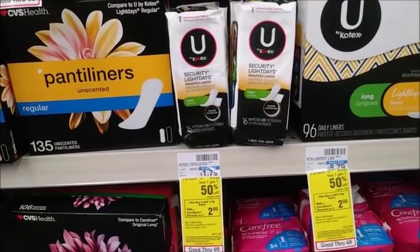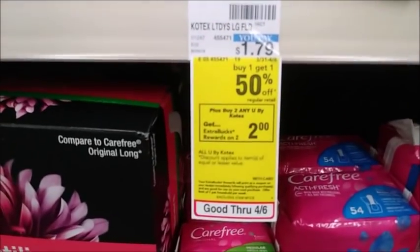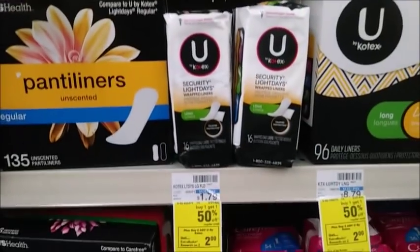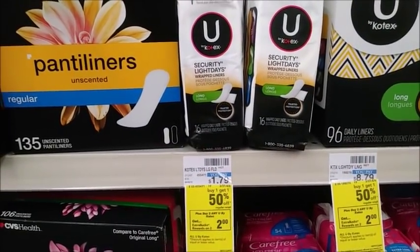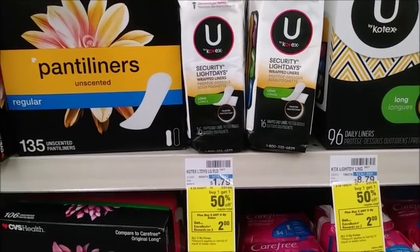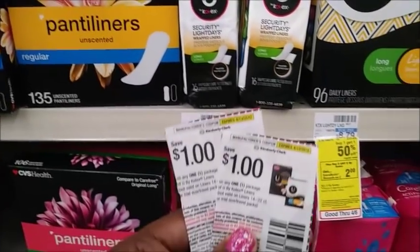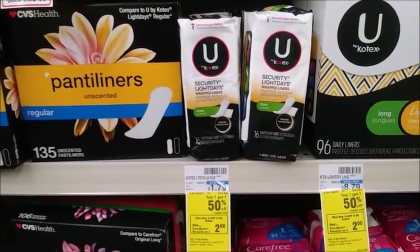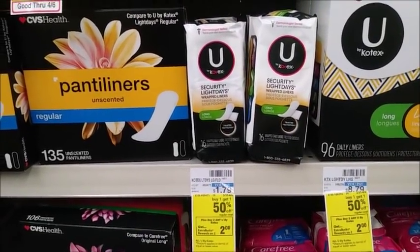So here is a deal on the Eucerin. They are buy one get one 50% off, and they're also buy two get back $2 with a limit of one per card. So we're gonna pick up two of these at $1.79 for the first one. Second one is $0.89, which is $2.68. We have $1 off coupons right here. I will include that in the Google Doc. So basically pay 68 cents, get back two, make some free, plus $1.32.